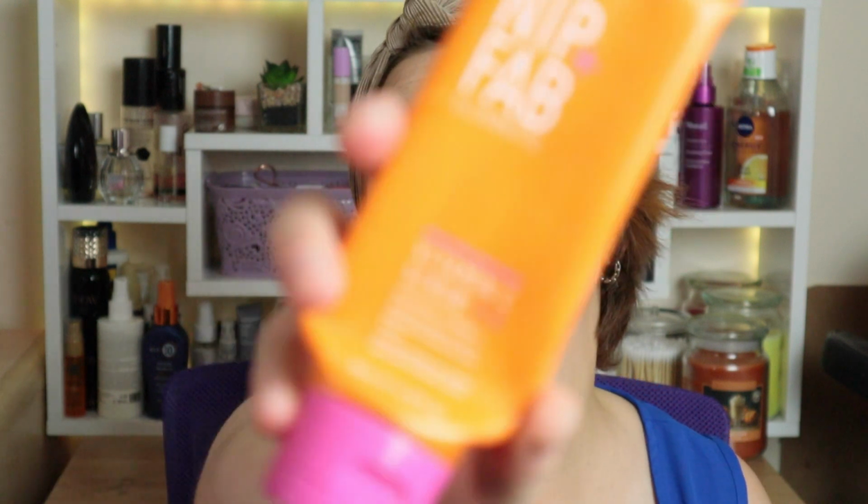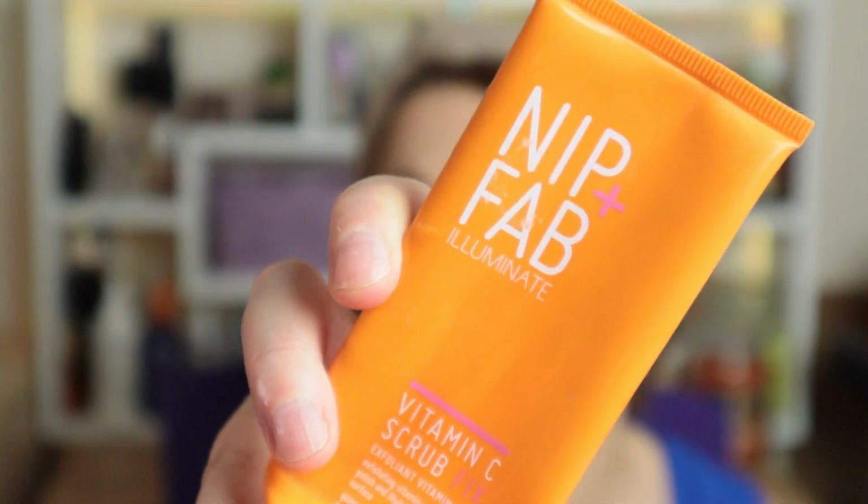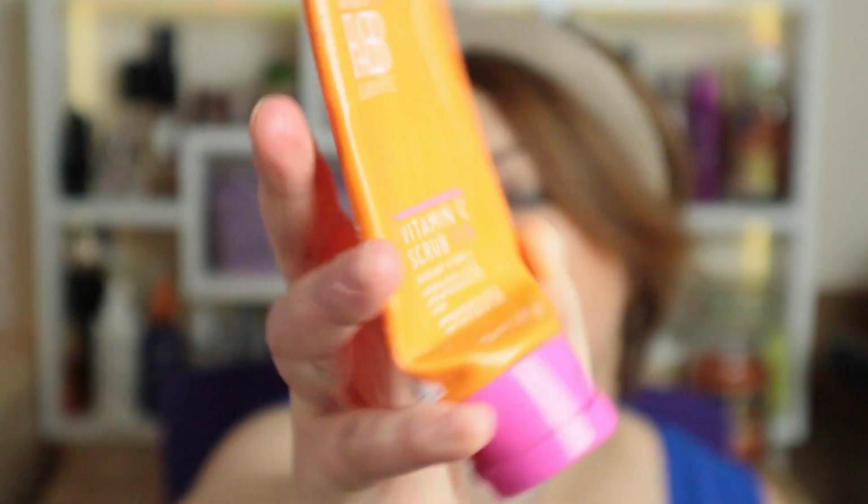Something else I would use again is this from Nip and Fab. This is the Vitamin C Scrub Fix, an exfoliating Vitamin C scrub to polish and illuminate the skin surface. And I really liked this. It had quite a nice scrubbiness to it, and just so you know, I do love a scrubby scrub. I'm not into these super gentle things. I don't necessarily want to scratch my face off, but I do like that feeling that something's happening, and this was definitely what I got with that.